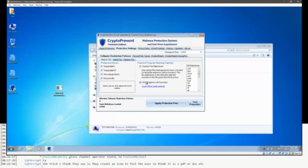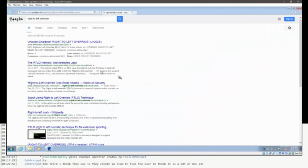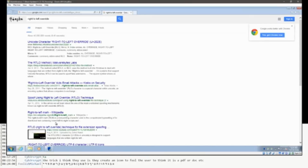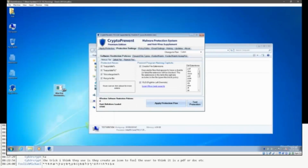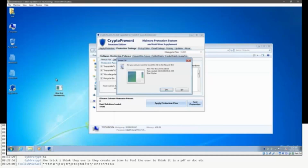Then we also have the right to left override, which basically does some weird stuff with how things are written out here. So you can learn more about that by just clicking on here, and that'll give you a whole bunch of web search options for how that works. There are some pretty good examples about how that works, so we won't get into it. So I've included some right to left text in there. This would be the complete file name of that file.